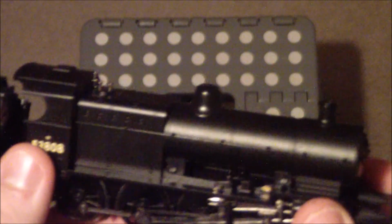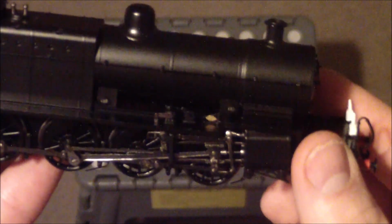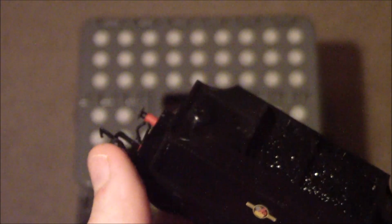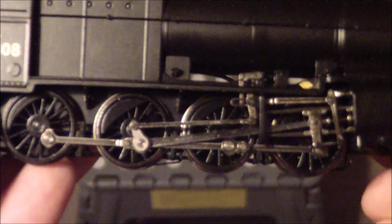Firstly, the weight. It's got quite a nice weight to it, which means it can pull plenty of wagons, as you know, as they were designed to do. Yep, it does have sprung buffers on both the engine and the tender as well. Just look at those wheels. Look at all that valve gear. Really, really nice.